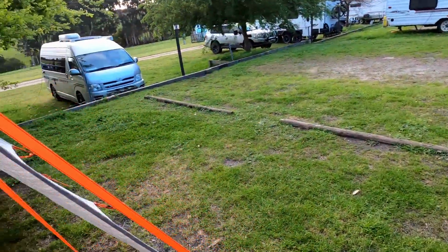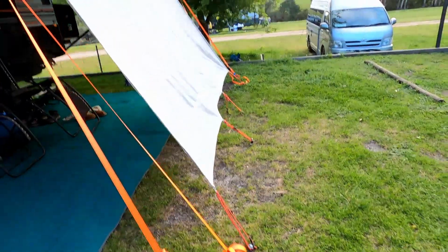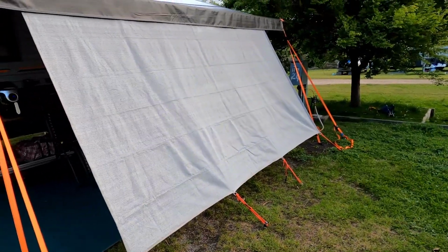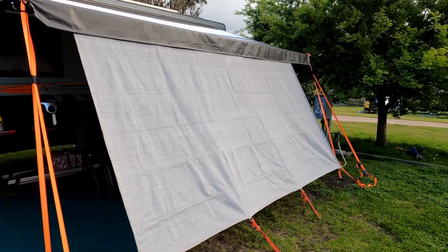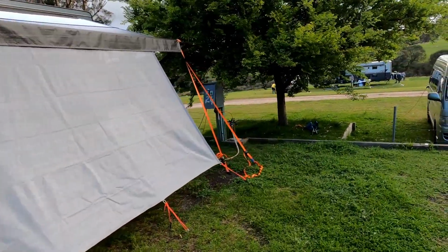It's been pretty windy and wet, so I've got the double ratchet straps down, and I don't normally put that bit up, but that's the privacy screen. That's the one we have for the fridge, but it's protected us from the rain.